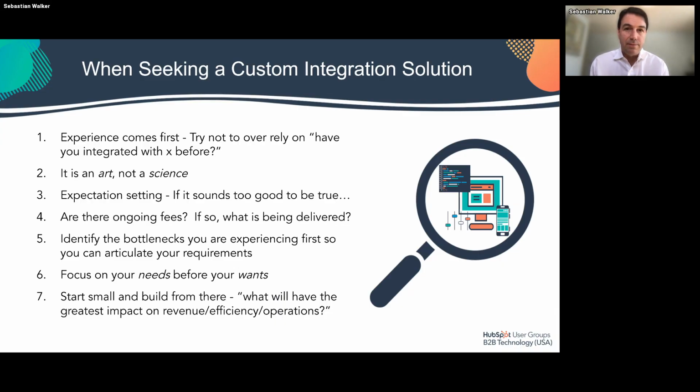Yeah, and Sebastian, sorry to jump in. We got another good question from Michael, which is basically, if there are multiple integrations in an environment, it must make troubleshooting difficult when something breaks. How does a smart integration partner prepare for that ahead of time?